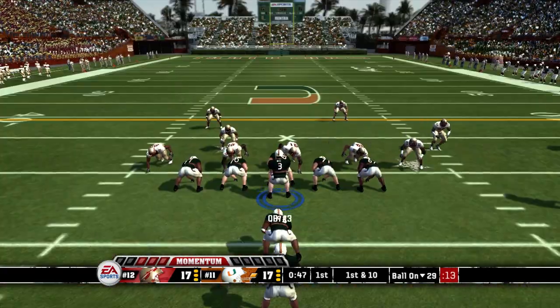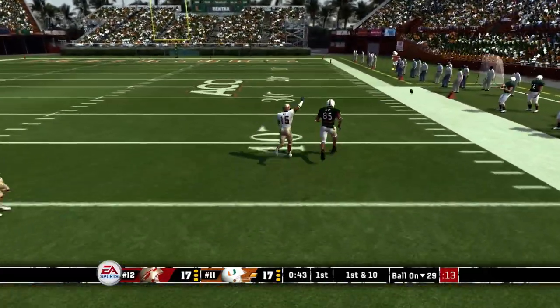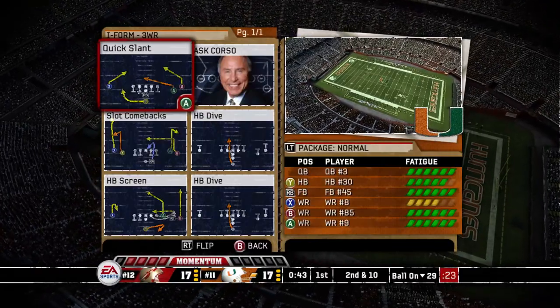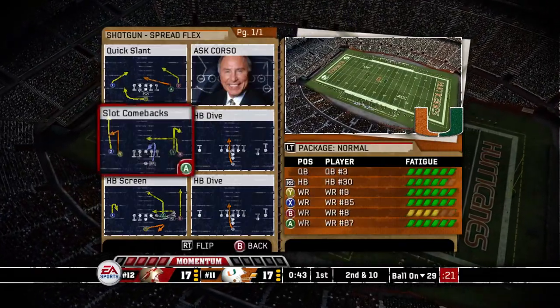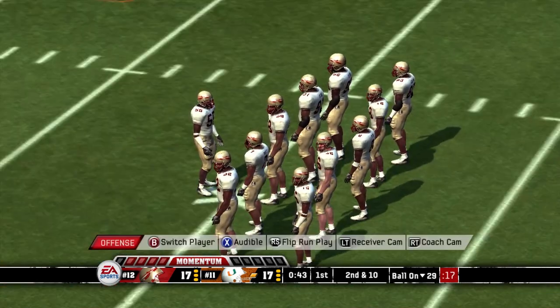The Hurricanes go with the I formation. Nice play fake, under pressure, deep pass down the right side. Nobody was going to catch up to that one. This guy needs to just calm down. He fired that one about as far as he could throw it. It's second down and 10 to go. Ball on the 29-yard line.